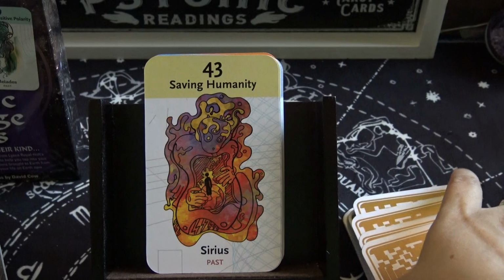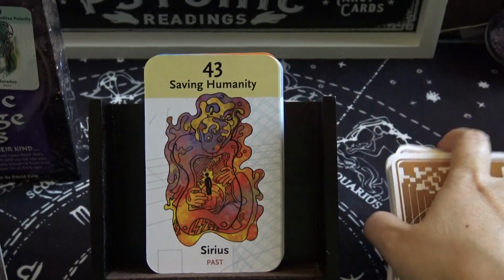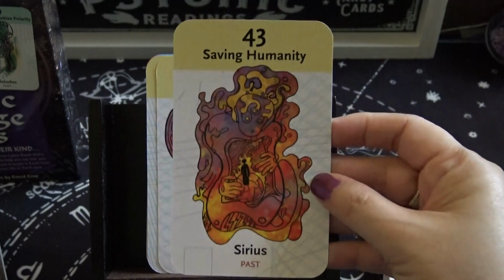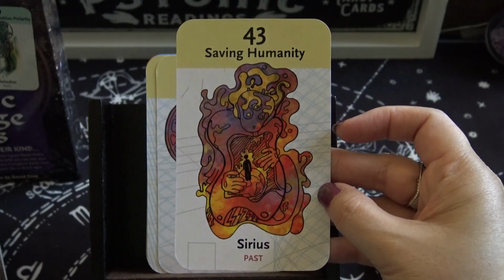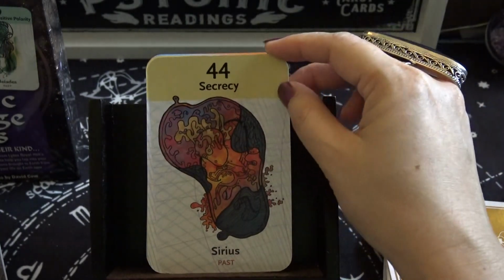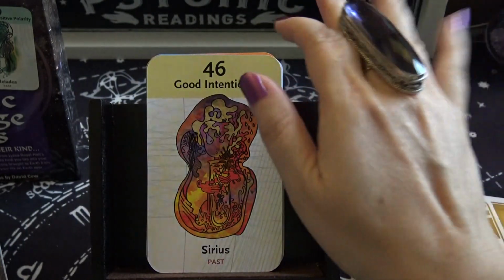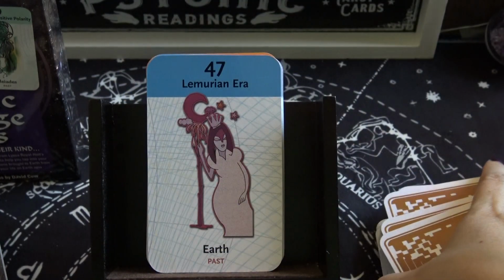And now we're moving to the Sirius civilization. Saving humanity. Alright, if you resonate with this, many starseeds may resonate with this. This is probably why you're here at this time on this planet Earth. Secrecy. Long-term goals. Good intentions. And now moving to Earth.